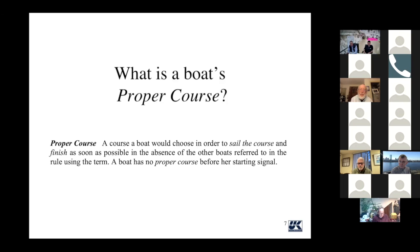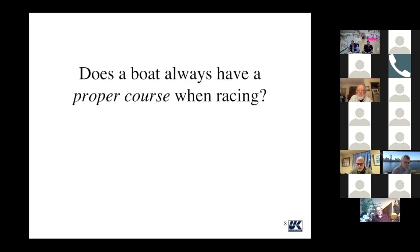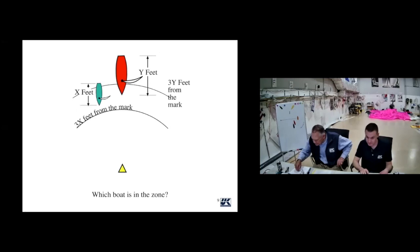No, she does not. Who said no? I said no. Why? So did I. Between her preparatory and her starting signal, a boat does not have a proper course. Absolutely correct. There is no proper course before the starting signal.